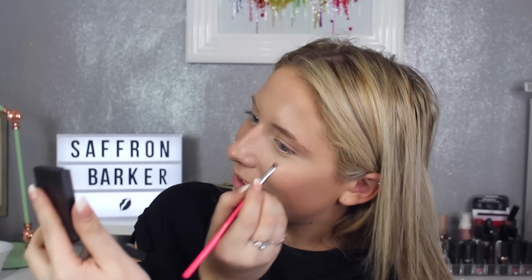So literally all I'm going to be doing for this is just following the brow line I already have and just filling it in. There's not really much I can say I'm doing. It's so easy, just filling it in. My eyebrows are so light. I normally would get them tinted. I haven't got them tinted for a long while, so they look really, really fair right now.